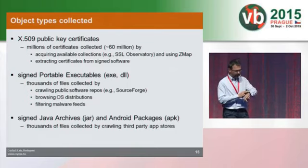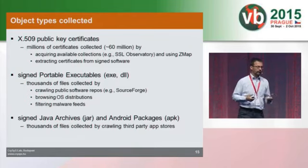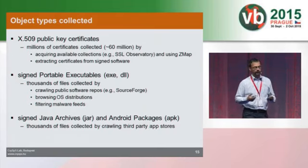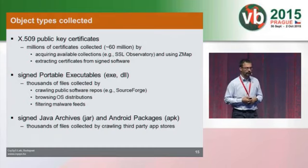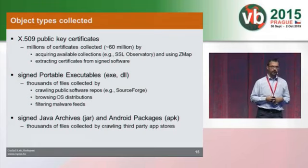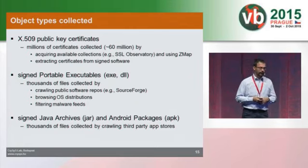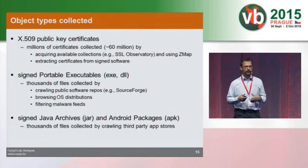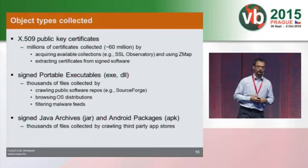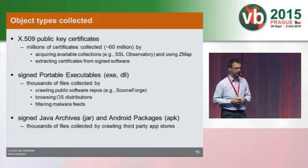The object types that we collect: we collect X509 certificates. Actually, millions of certificates have already been inserted in the database. We acquire those certificates either by known available collections, for example, the SSL Observatory collection, but we also use our own ZMap scanner. So we scan the internet and we collect certificates that are available there. And of course, we also extract certificates from signed software, which is uploaded to our system. Those software, for example, PE files, might have embedded certificates in them, which we extract and store as certificates in our system.